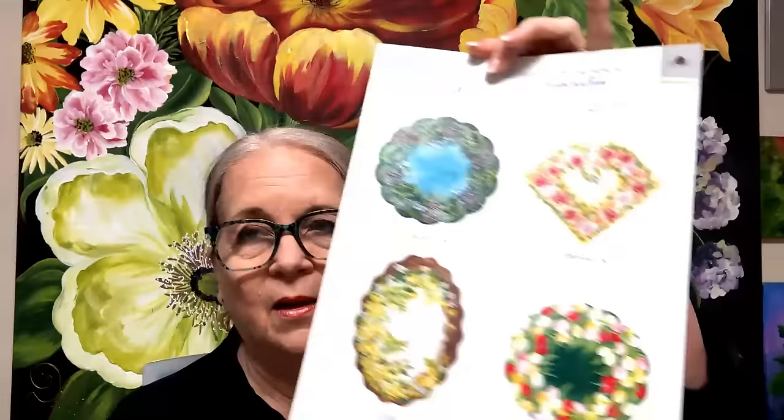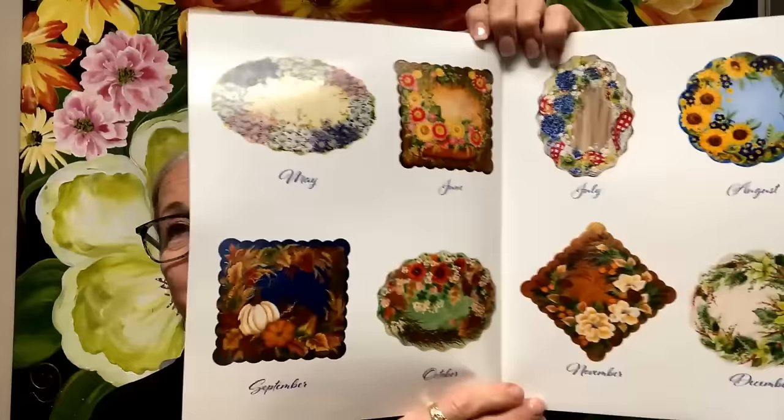Now, you can paint these on wood. We still have some of these wood wreaths available. And we did it where you paint one on each side. So all you need is 6 wreaths for the year to hang on your door. But I want you to think about painting on a canvas and hanging it over your fireplace. There's all kinds of places. But see, there's different seasons and different looks. All right. And all the way through Christmas.